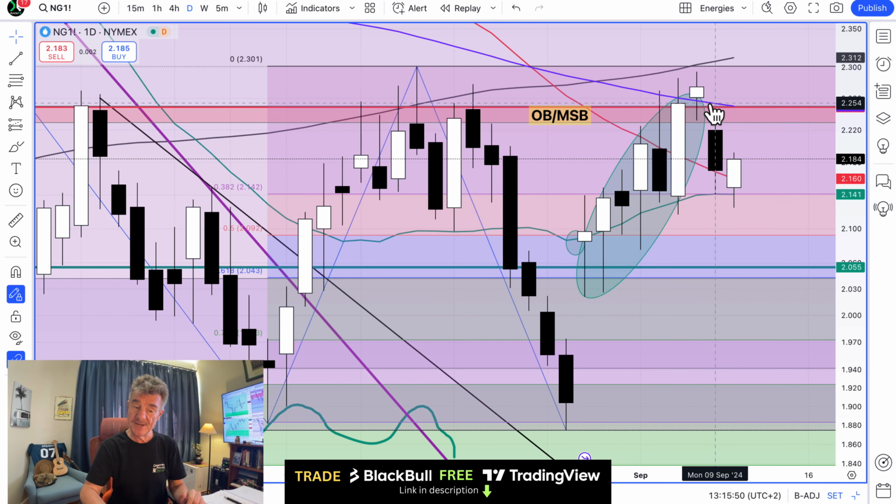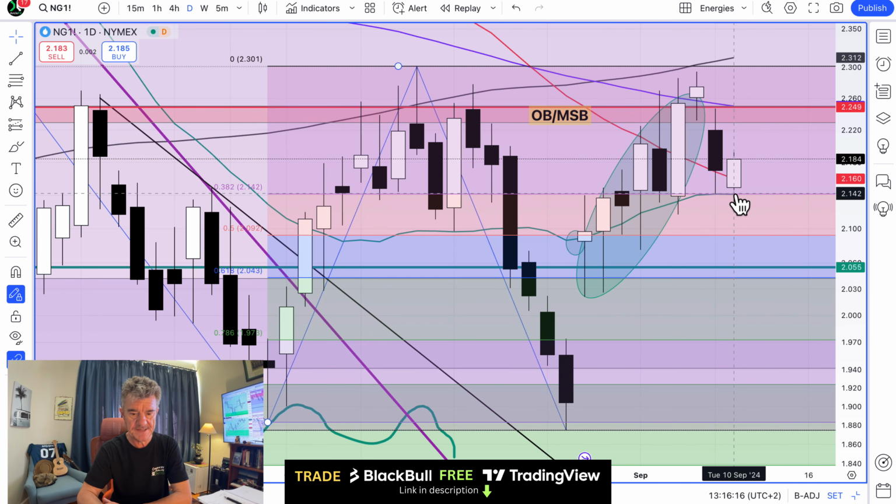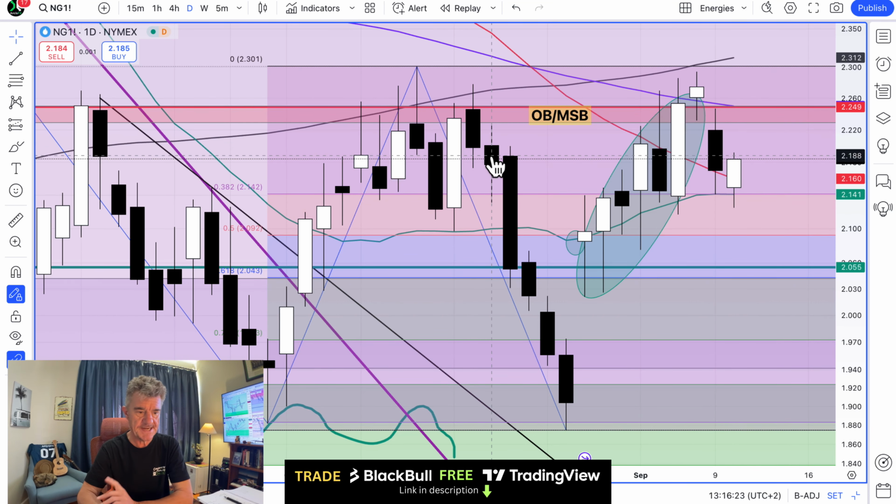It doesn't mean this might not be a false break, but we haven't made a new high, but we did close above the order block. So it's very different to a false break above a resistance line or a trend line or something like that. This is actually a positional close above that level. So it means that that order block is no longer valid and we can actually remove it. I've left it in there so we can see where it is. We've fallen back down to that 38 and bounced off there. This is the day chart on the Henry Hub.